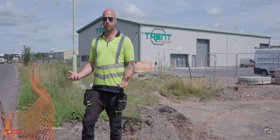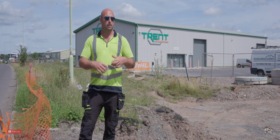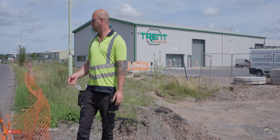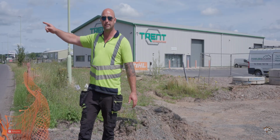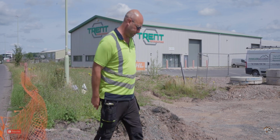It's just another cost yet again that we're forced to pay, along with all them reports that we've done for little reason. Ultimately, if that lamppost is there, the lighting design still works, it's exactly the same. Nightmare.